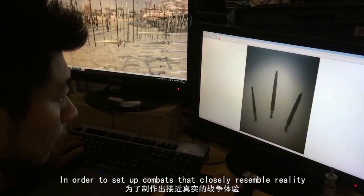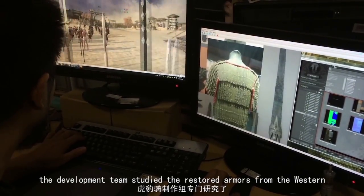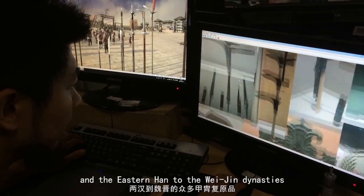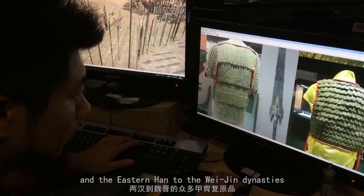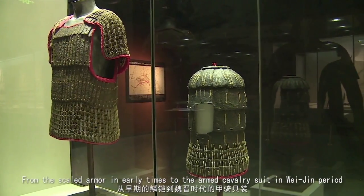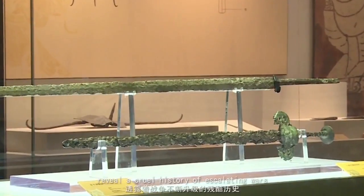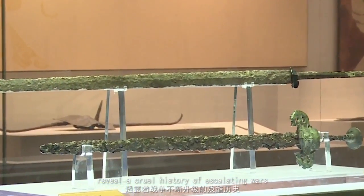In order to set up combats that closely resemble reality, the development team studied the restored armors from the Western and Eastern Han to the Wei Jin dynasties. From the scaled armor in early times to the armed cavalry suits in the Wei Jin period, these types of icy armor reveal a cruel history of escalating wars.